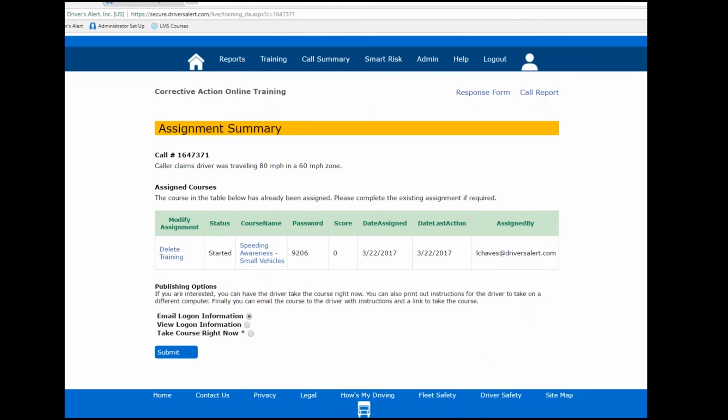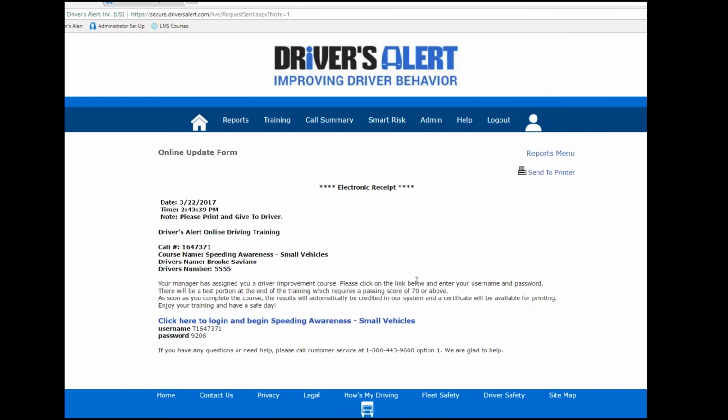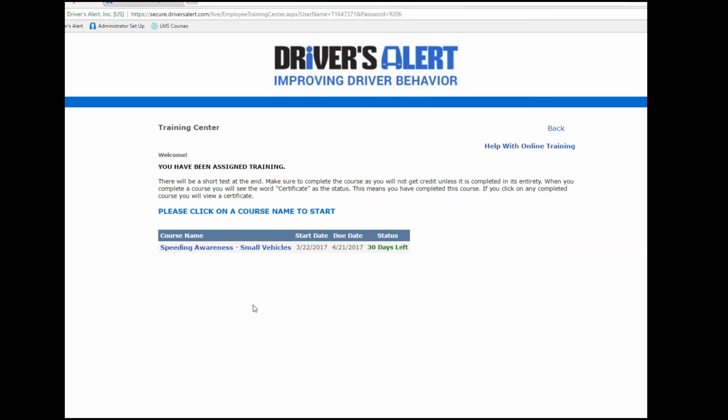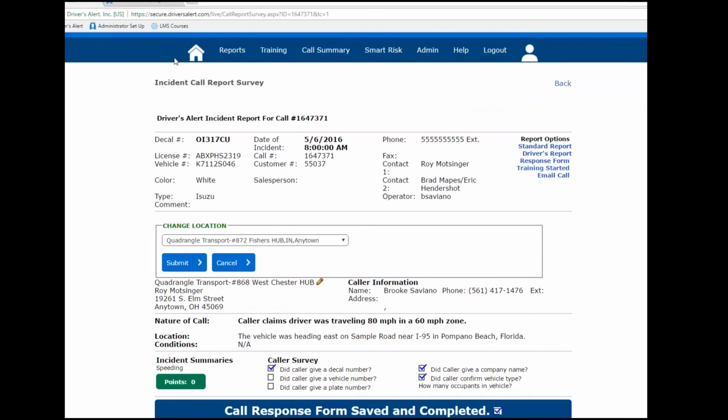Now, if you don't have that employee's email address, you can also click on this View Login Information here. By doing that, you can send this to a printer and they can get the username and password that they need to log in for training. Lastly, if you just want them to get it over with and they're in your office, just click this Take Course Right Now option and it will take them directly to the training center where they can click on the course title and begin the course. So no excuses for not completing the training they've been assigned.